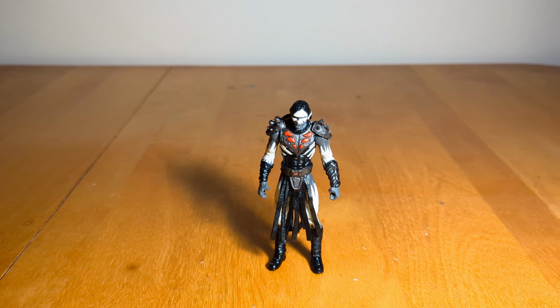Hi guys, Darth Deuces here with another Star Wars 3 3/4 inch figure review, and I've got a really cool one to show. This has been a major grail for me to get into my collection for years now. I think it came out in 2009, a comic pack, Darth Nihl, who was also packed with Delia Blue in a Legacy comic pack.